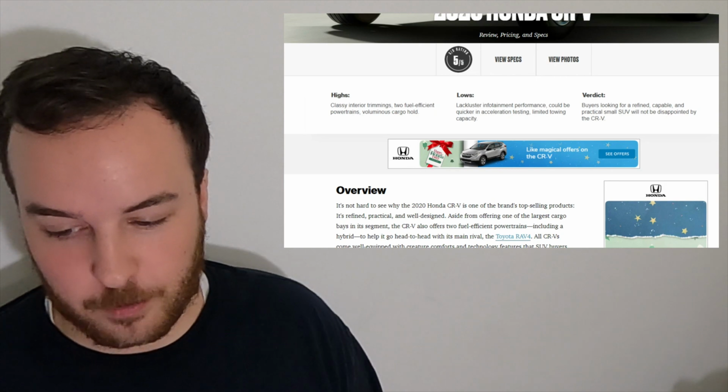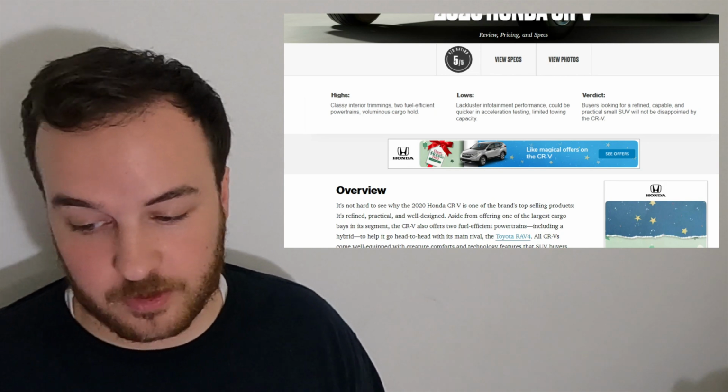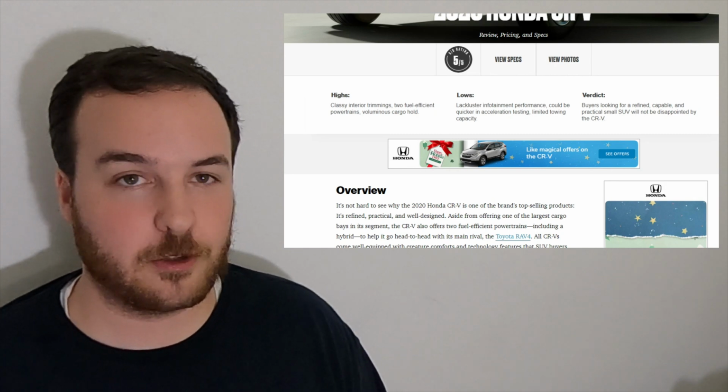The verdict from Car and Driver is that buyers looking for a refined, capable, and practical small SUV will not be disappointed by the CR-V. I feel like that doesn't say very much at all. That's a very anticlimactic verdict if you ask me. So yeah, it's fine. Can't go wrong. Won't be disappointed, I guess. It's not terrible. That doesn't sound overwhelmingly positive to me, but they gave it a 5 out of 5.